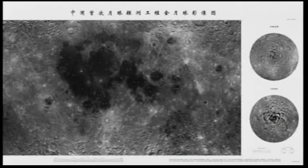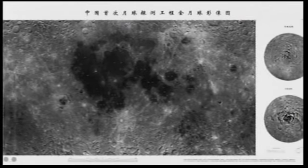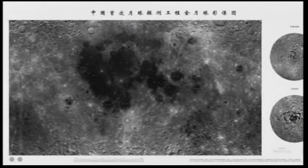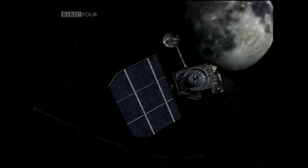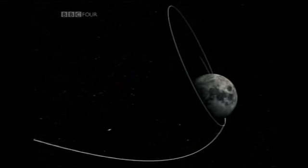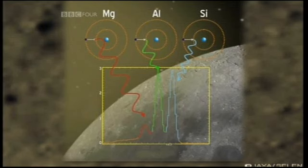This map of the moon has been released by the team behind the Chinese Chang'e 1 probe. The newest mission at the moon is the Indian satellite Chandrayaan. On board is a British instrument, KIX. It looks at the moon in X-rays, telling us what it's made of.